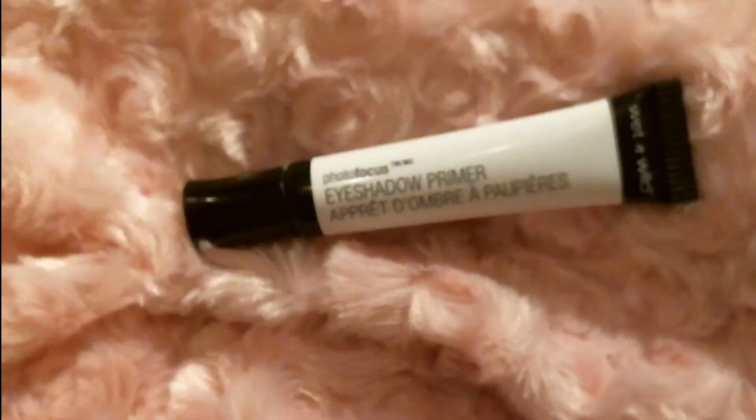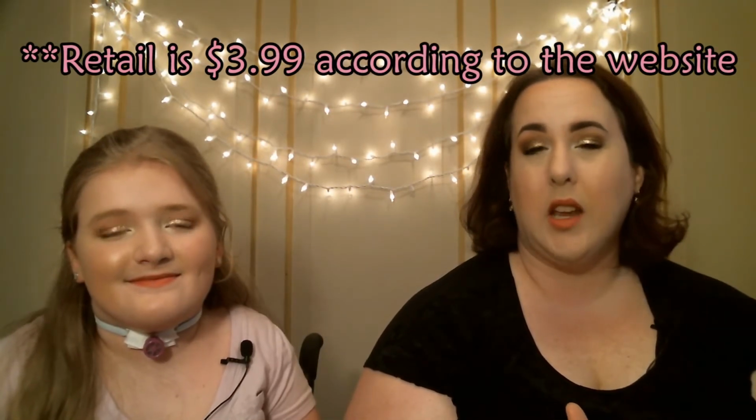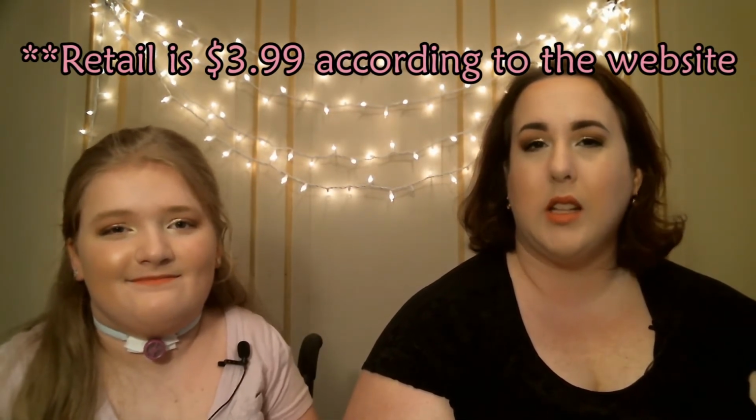So, alright, my next Yes Please for the month of April is the Wet n Wild Photo Focus Eyeshadow Primer. Now, this stuff retails, I think, for $3.99, maybe $2.99, something like that. Oh my goodness, this stuff locks in any sort of product you put on over it.